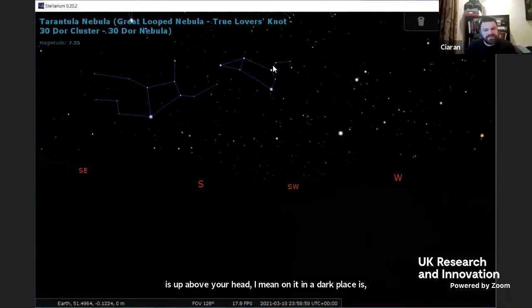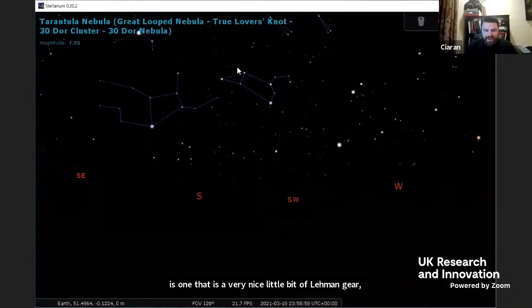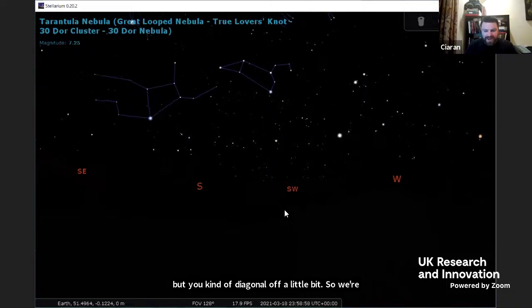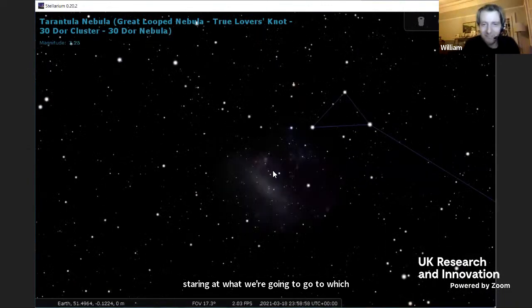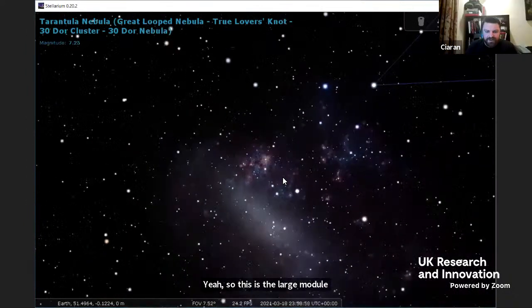It's wonderful. There's a very nice little bit of theming here, which is if you find Leo in the sky, and you take the point of the question mark, but go diagonal off a little bit, so we're going to go straight down here, and if you stared at the floor, which I don't recommend, you would actually be staring at what we're going to go to, which is the... I didn't know that. That's nice. I like that. So this is the Large Magellanic Cloud.